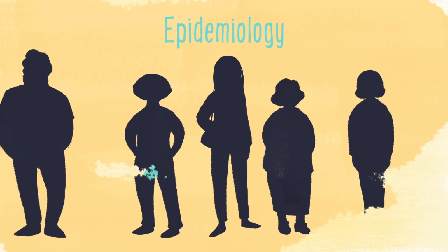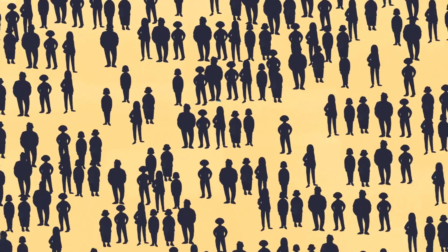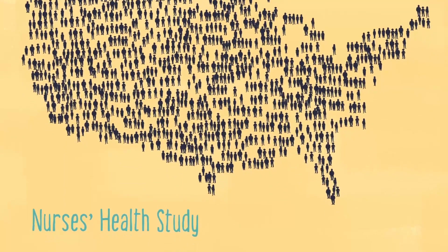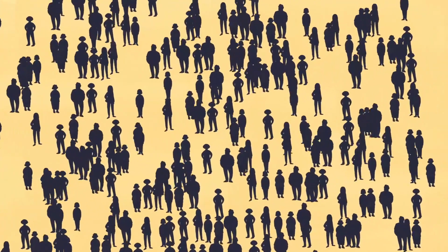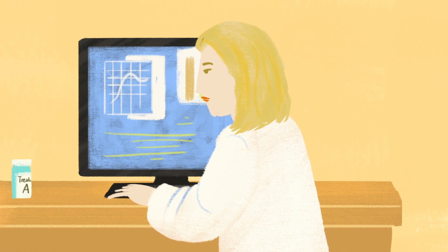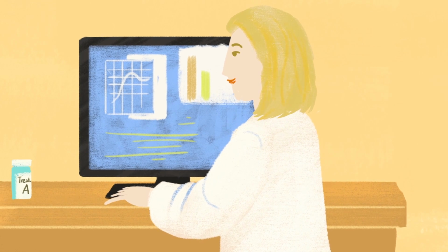While clinical studies focus on individuals, epidemiology looks at large populations to uncover risk factors for cancer development. The Nurses' Health Study and California Teachers' Study are 2 of the largest epidemiology studies in the U.S. They are looking for risk factors for cancer and other diseases in women. Epidemiology studies gave us the first hint that hormone replacement drugs increase breast cancer risk in postmenopausal women.